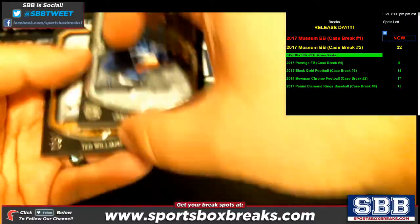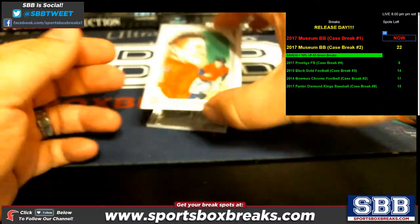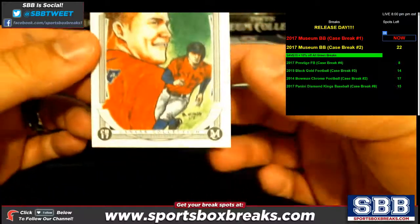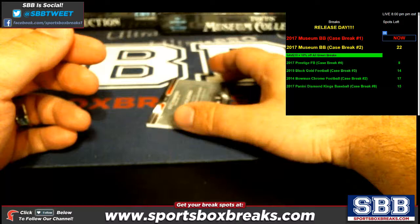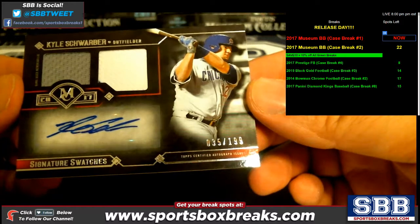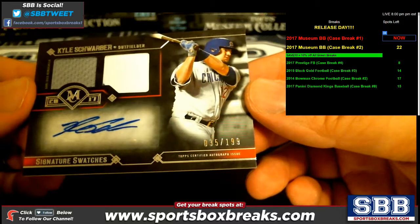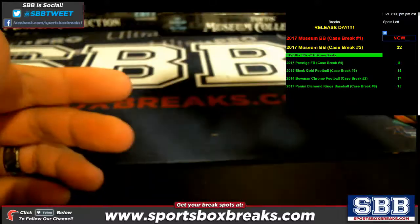And last but not least, in box two here, Ted Williams. How about a canvas collection of Jose Altuve? Jose Altuve, canvas collection. And then Mr. Iowa, Kyle Schwarber, 35 out of 199. Dual relic auto, Cubs crushing it. Tom C., he'll be back in no time. Just trying to get him back and organized, get out of his head. Kyle Schwarber and a Chris Bryant.